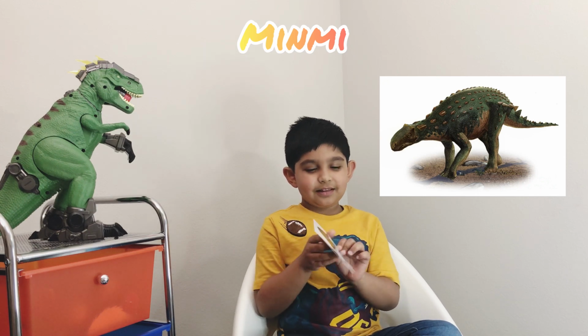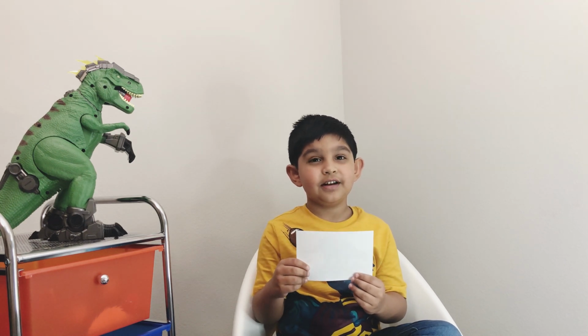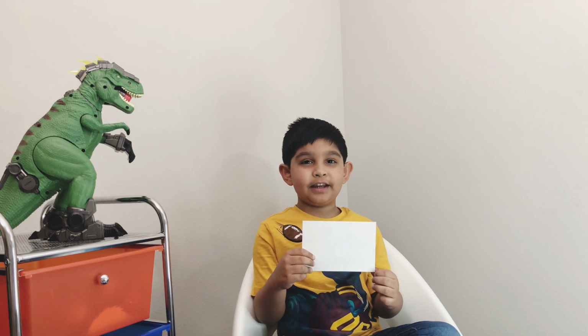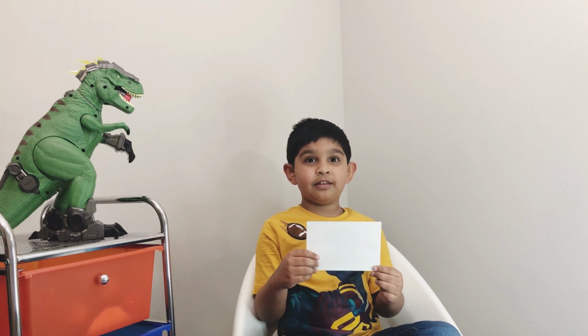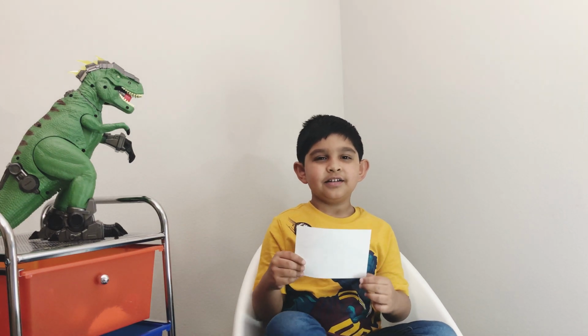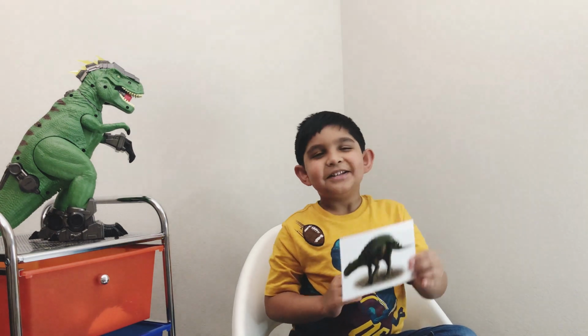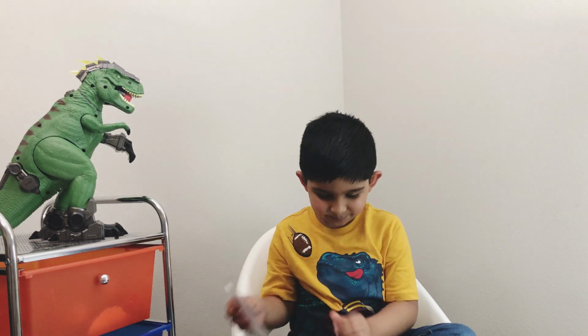Do you remember another dinosaur that was in the first session? Minmi was similar to an Ankylosaurus. So this dinosaur had armor all over its body and had small and sharp teeth, and it was a slow mover. Let's go to the next dinosaur.